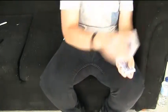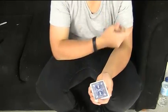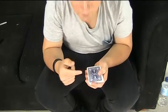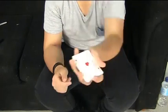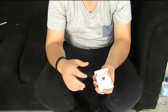So let's pretend I'm the spectator again. I'm holding the pack, and you say, this wasn't actually the top half of the deck, the pack you were just holding. So to the spectator, go ahead and flip that top card over. They're going to flip it over. It's going to be the spectator's selected and signed card. Everyone's going to be going crazy. They're going to be like, what the hell, I have no idea, okay?